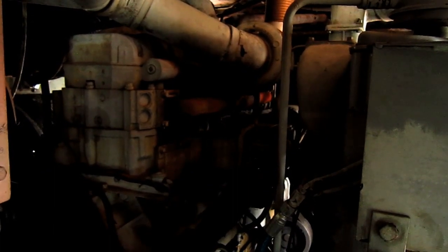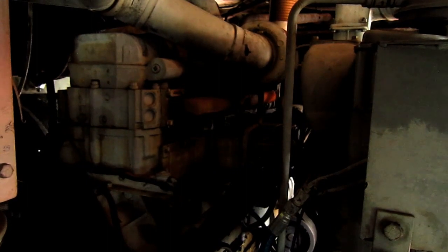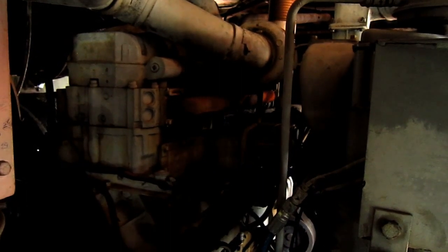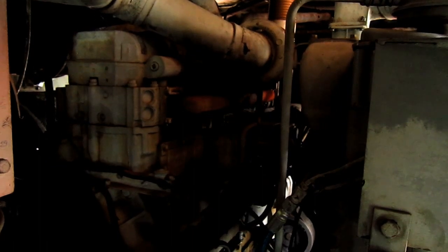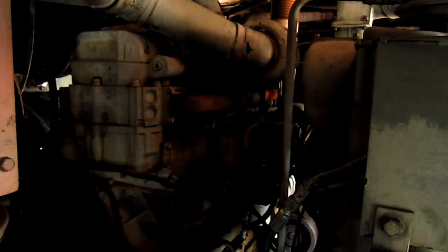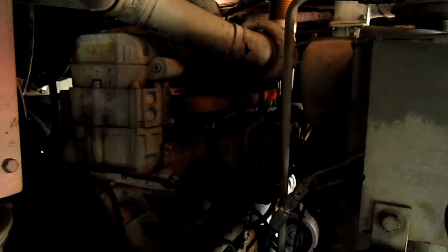The engines on this machine receive their fuel from two big diesel fuel tanks, which hold a combined 910 gallons of fuel. And Manitowoc also offered optional straight electric power for the 4600, again depending on what the customer preferred.